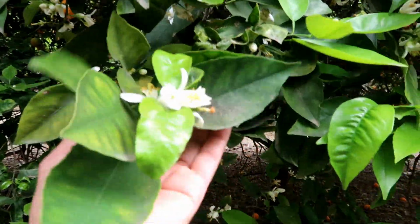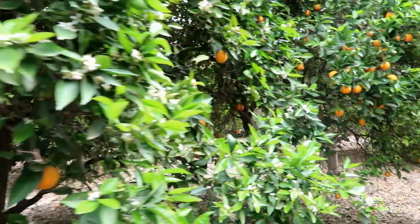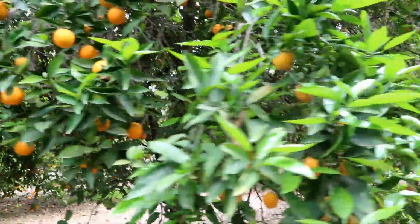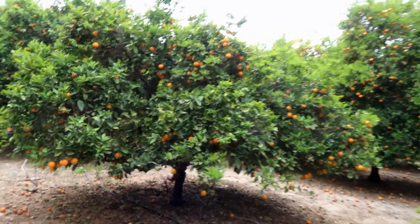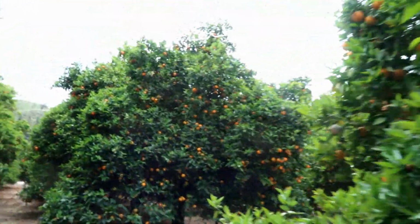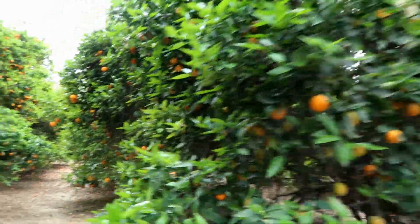They're loaded with blooms, which if you wish you can smell how amazing they smell. Wow, it smells so wonderful. And it's loaded with both fruit and blooms. Tons of bees that are enjoying the blooms. Look at this. I don't know what variety these are, but they look and smell delicious.